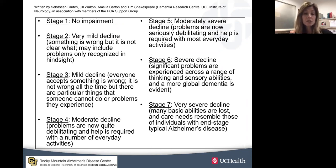And stage 1, they considered absolutely no impairment. Stage 2, a very mild decline. And they have written underneath each stage, which is very helpful, some terminology that kind of helps you understand what very mild decline might mean. And that means for stage 2 that something is wrong, but it's not quite clear what. This may include problems that are only recognized in hindsight, meaning once the diagnosis is made and people understand it a little bit better, they may say, well, now that I think back, 3 years ago, there was this incident or this episode, or I had these problems and they were likely PCA.